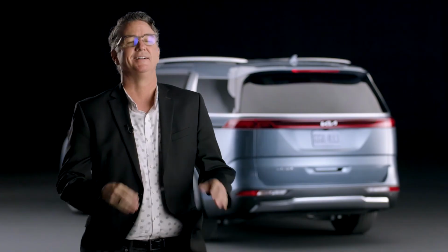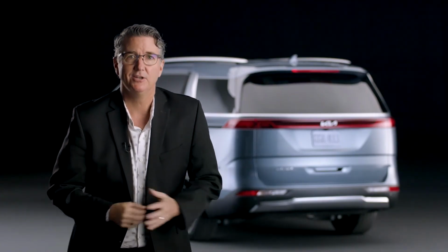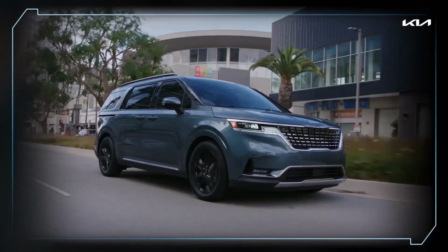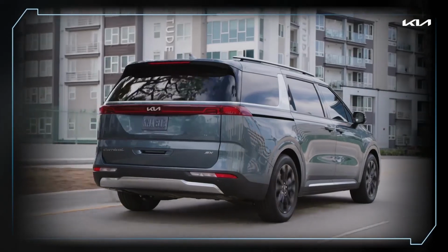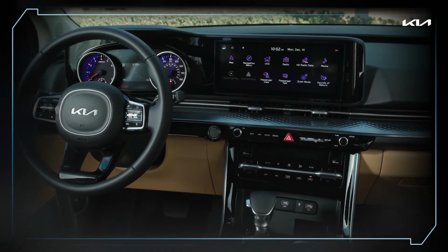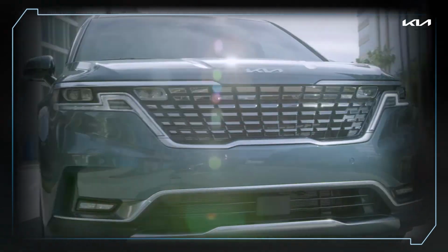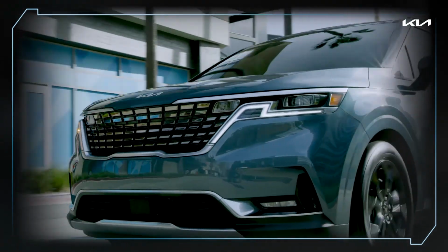Calming predictability. Couldn't we all use a little bit more of that right now? At Kia, we love surprises, but only when they're backed up by confidence-inspiring capability you can count on. The Carnival MPV defies expectations. SUV-like design, luxurious appointments, incredible flexibility. It's ready to meet and beat your every move.